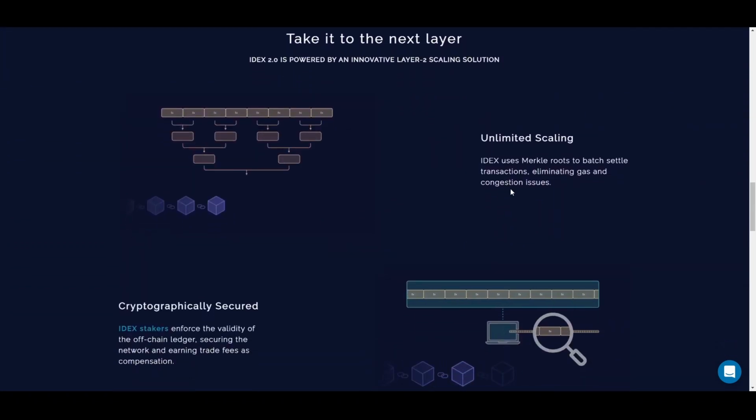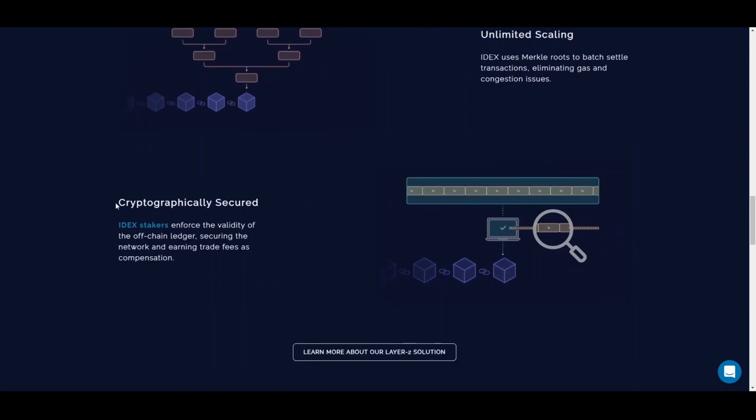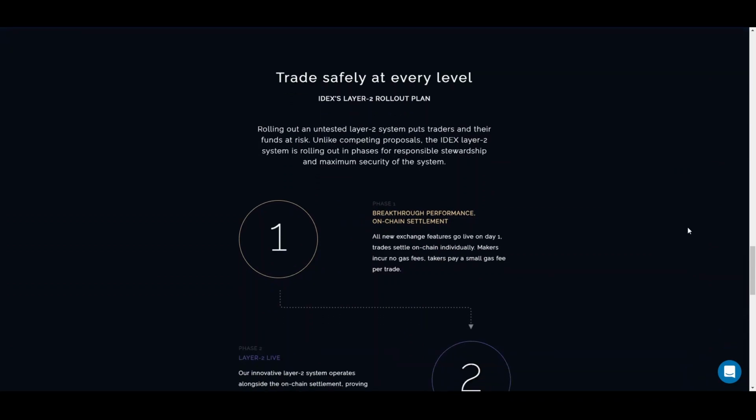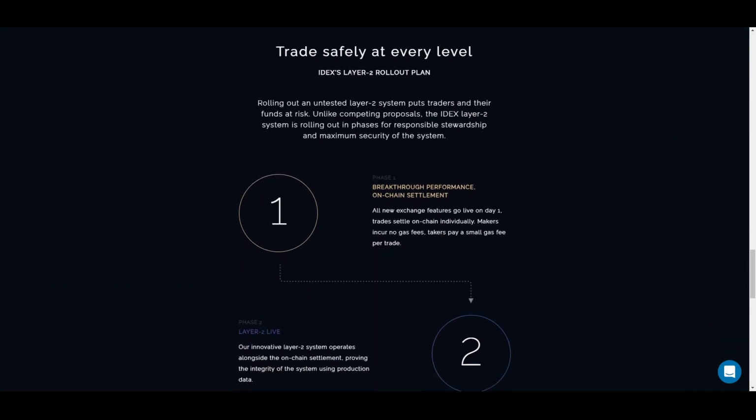So, important things to glance over right now. They're unlimitedly scalable, if unlimitedly is even a word. They are cryptographically secured because the IDEX stakers, essentially, they make the tokens more valid on the off-chain ledger, meaning the security is increased, while at the same time the stakers are rewarded. So you will over time have more and more stakers, meaning more and more security and more scalability, which is a pretty foolproof system. So you can take a look here at the layer 2 rollout plan.